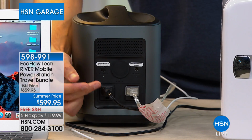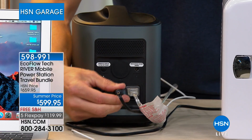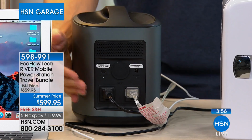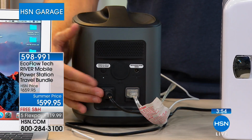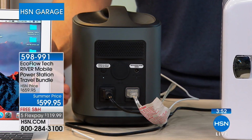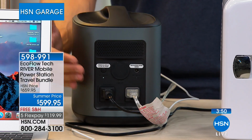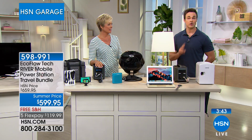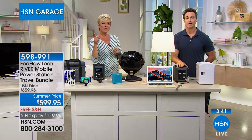Right here, this is going to be your 2 AC wall outlets. Pretty much anything that you can plug into your walls at home, you can plug into here. Your medical devices, your mini fridges, your lamp for 100 hours, your fans, your routers, your computers, your laptops, you name it. You can power almost anything that a gas generator will power, and they only have 2 or 3 outlets. The River will power 11.